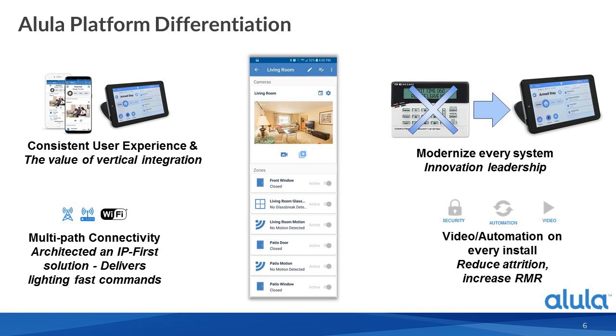Yeah, and that great app experience makes it really sticky for your end user with that video and automation on board. That means that customer is going to stay with you longer. It's going to reduce the attrition, and it's going to increase your overall RMR for the lifetime of that service contract.